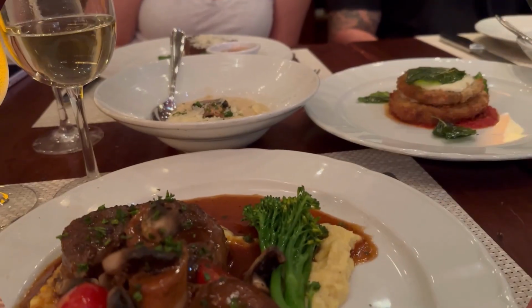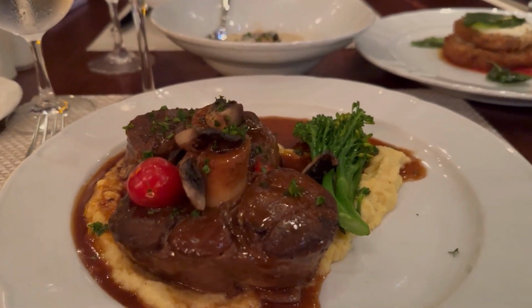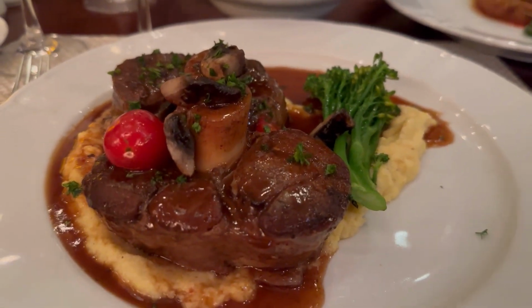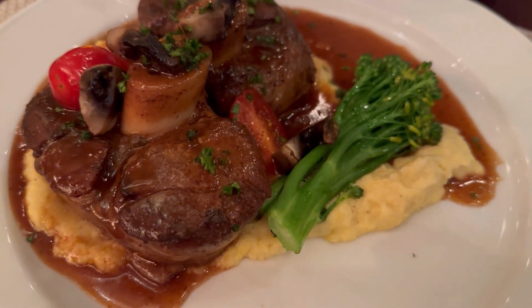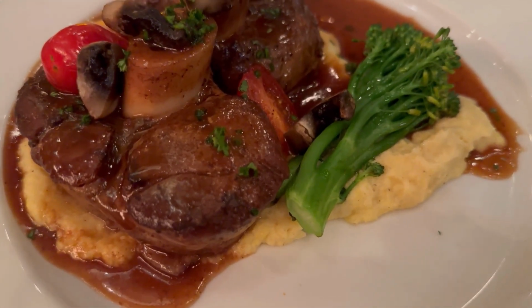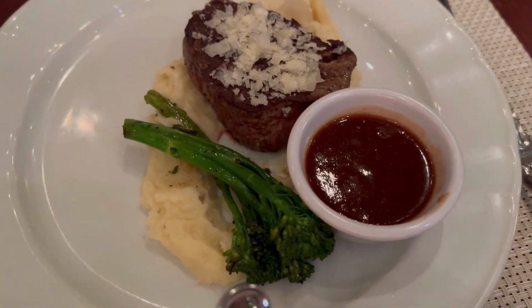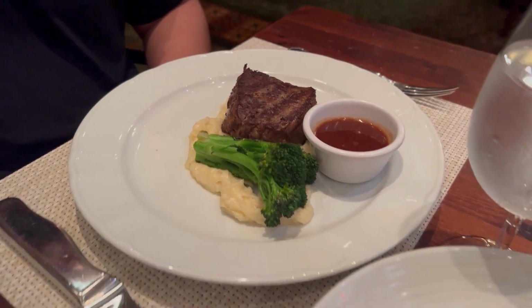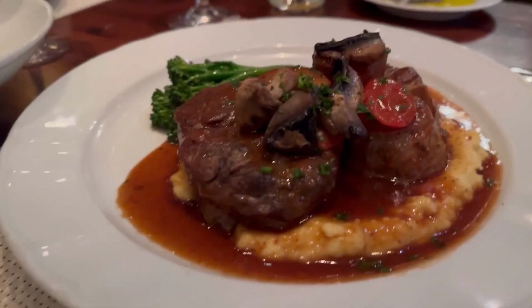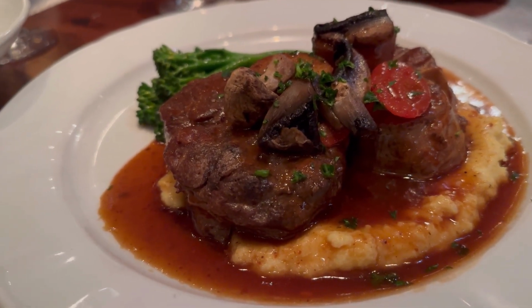We really appreciate it. Our main entree has arrived. I ordered the osso buco. Oh, goodness. It looks amazing. That's polenta underneath there. And the other entree is a filet mignon. And another filet mignon. And another osso buco. And we got 3 sides to share for the table.